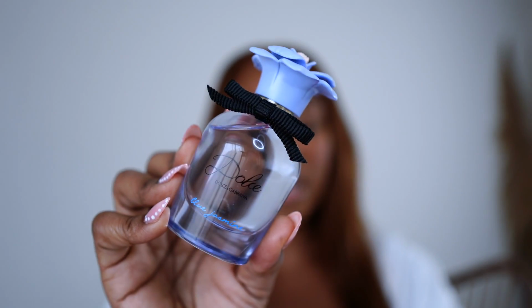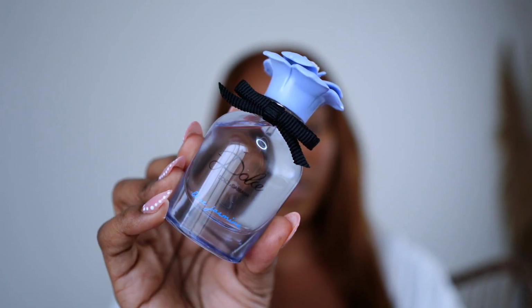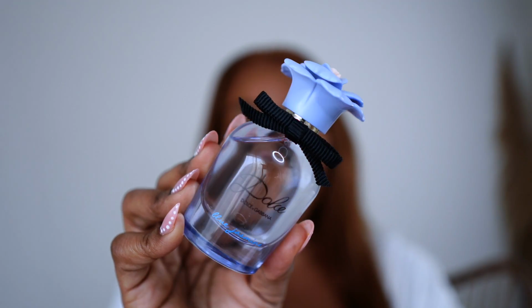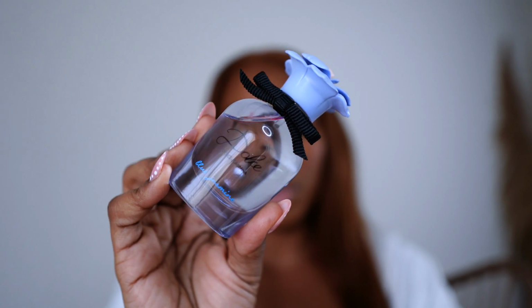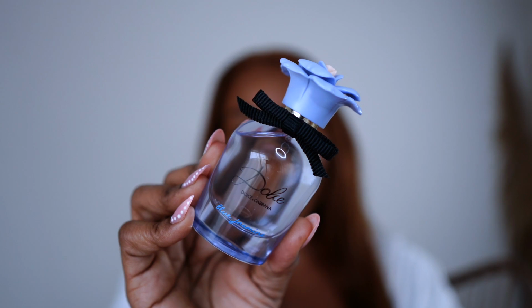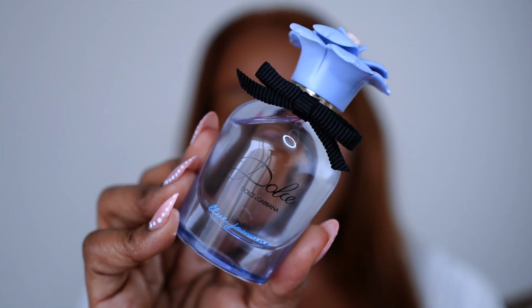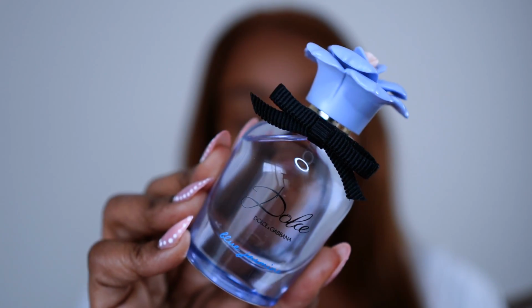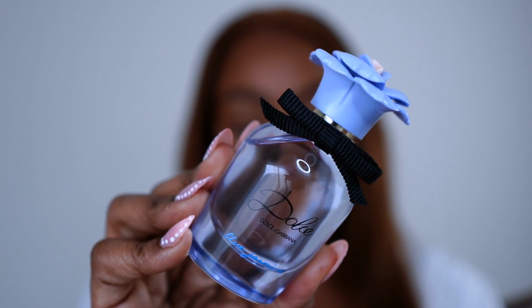Dolce Blue Jasmine is housed in the signature flacon of the Dolce line, same as its peers, lacquered in a feminine pastel blue hue, topped with a blooming rose-like cap, and a black bow adorns the neck of the bottle. Dolce & Gabbana offers this new fragrance in 2 sizes, a 50 ml as well as a 75 ml. The fig note is what drew me to this fragrance.